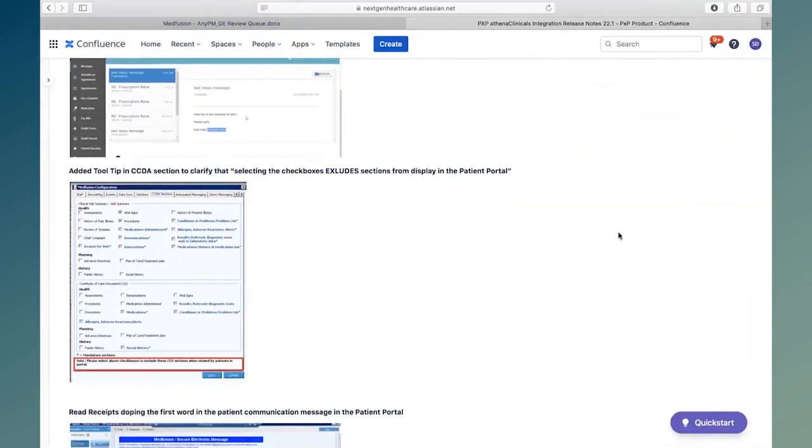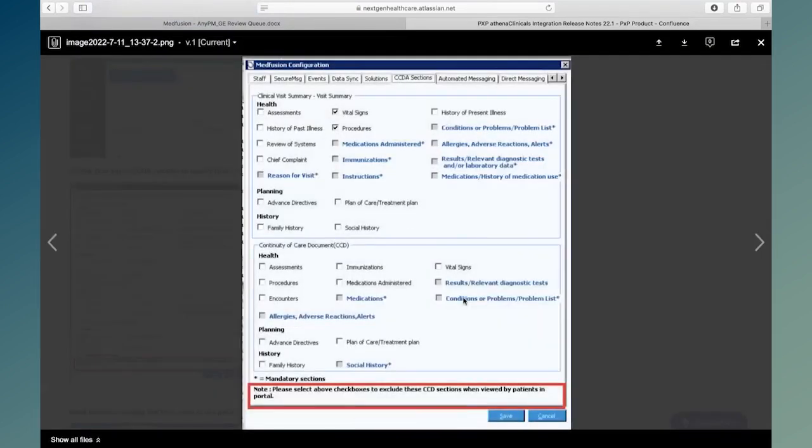One other piece that we heard was a pain point, some not quite understanding the usage of this piece in the dashboard, which is under your CCDA section in your MedFusion configuration tool. We wanted to reiterate that the purpose of this tool is if you select the checkbox, then these sections would be excluded from the patient portal. So we've added a tooltip here so that you remember that checking the checkbox means excluded from patient portal display. So that's something else that we were able to add.